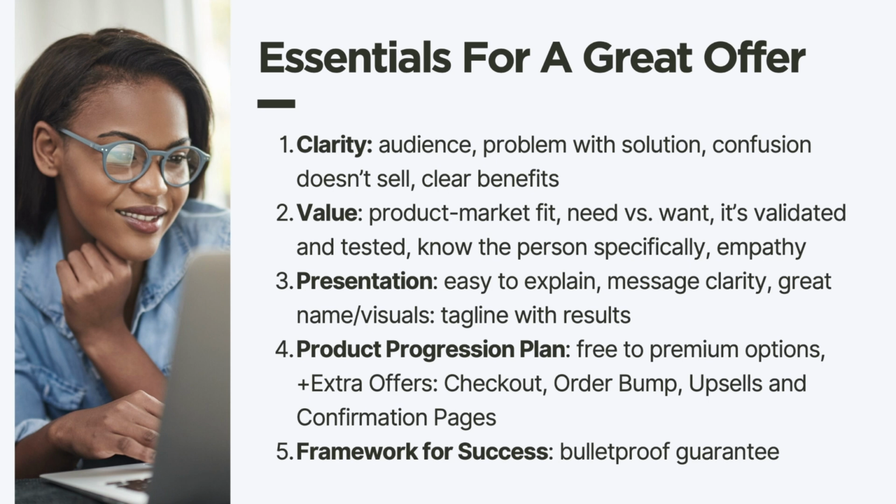And then through this, you want to make sure that you have a proprietary framework for success with a bulletproof guarantee. So that way you can make sure that your audience feels confident in buying from you and taking you up on this irresistible offer. So to recap, you need clarity around your audience, the problem, the solution, and the clear benefits being offered, whether it's a digital product experience, a physical product, or service experience. And then you want to have a clear value proposition, clear value that is available to your audience, making sure that the product fits well in the market, it's validated and tested that people actually want to pay for it, and that you get to know your audience, this perfect fit audience.